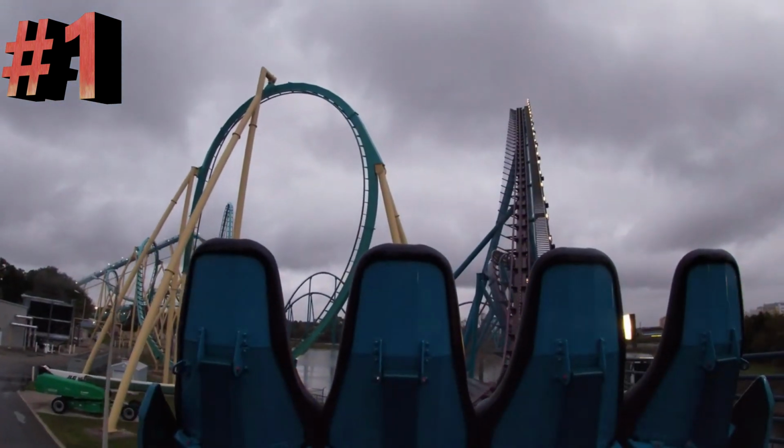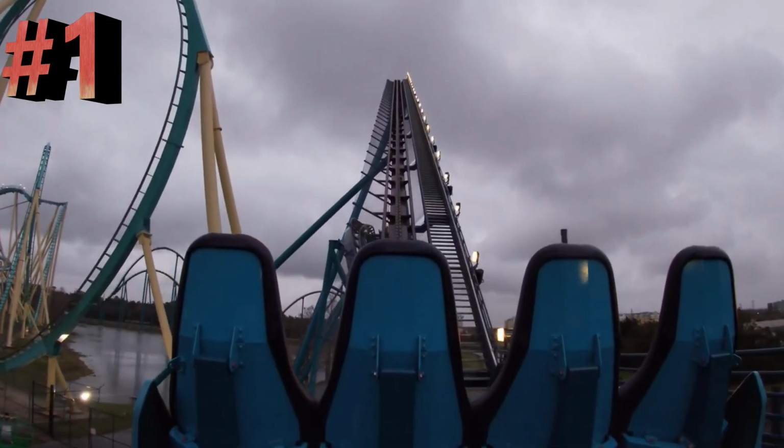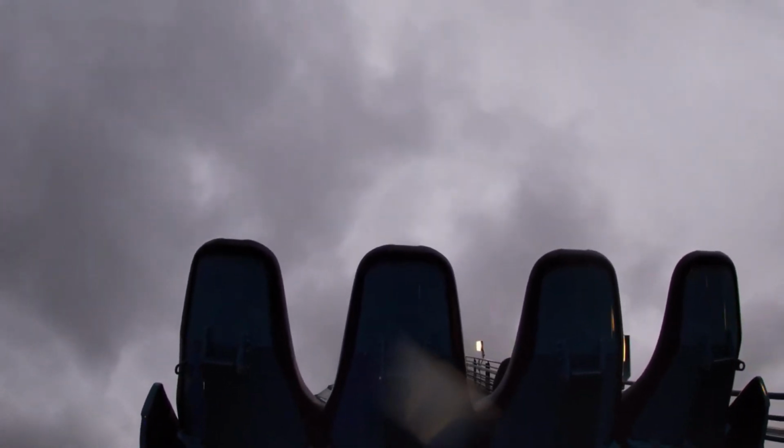200 foot tall, B&M. This thing is awesome. At this point, we've ridden Mako, Goliath at Six Flags Over Georgia, Fury 325, Intimidator at Carowinds as well. I think those are the only Giga and then Hyper coasters that we've ridden.